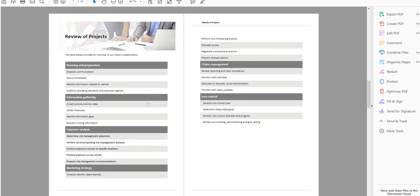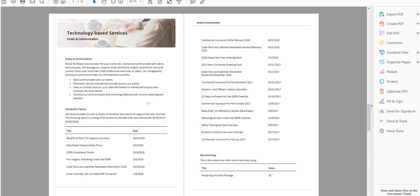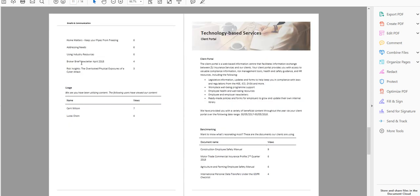With the data that's pulled through from broker briefcase, the client will be able to see the date that certain pieces went out to them, as well as have the opportunity to review the other pieces of content that have gone to your other clients. And this is just a great way for them to see if they're missing out on anything or if there are any other resources that they might be interested in.